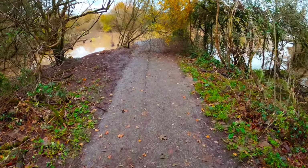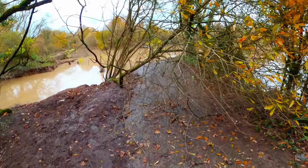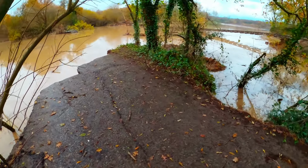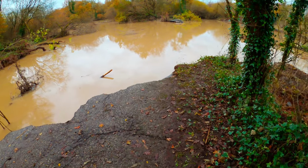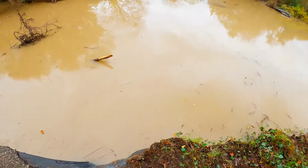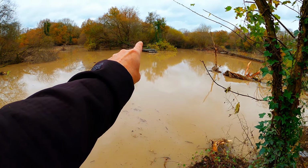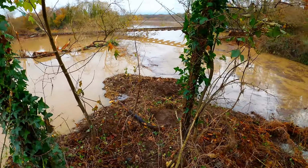And this is the footpath here, which pretty much just falls off. How bad the overhang is here. That is solid. Solid there. There's the other side of the path there. You would not get over.